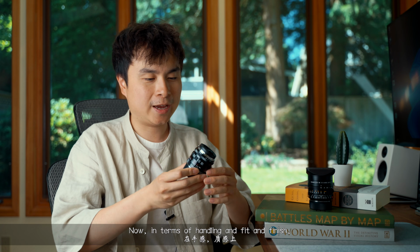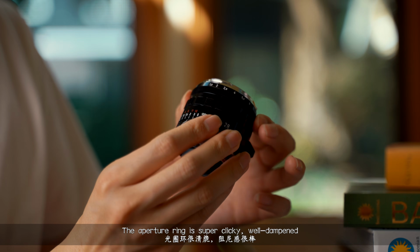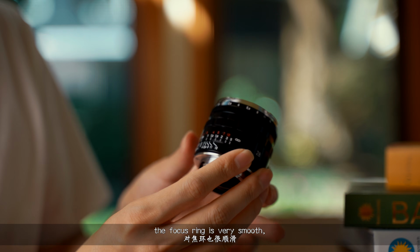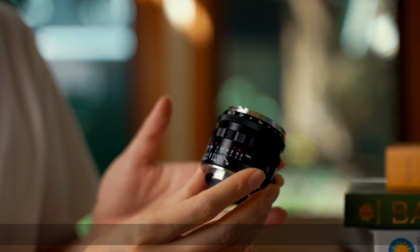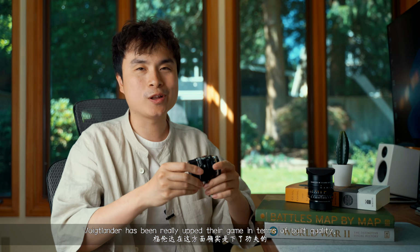Now, in terms of handling and fit and finish, there are no complaints whatsoever. The aperture ring is super clicky, well dampened, and the focus ring is very smooth, just like on the Leica. Voigtlander has really upped their game in terms of build quality, at least for the last couple of lenses I've reviewed on this channel.